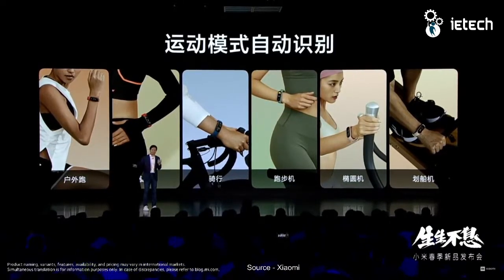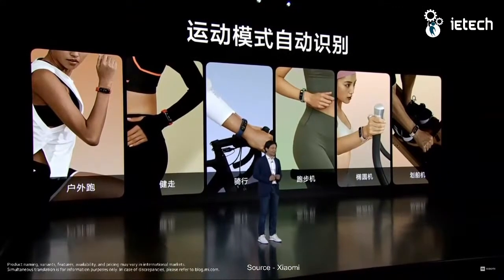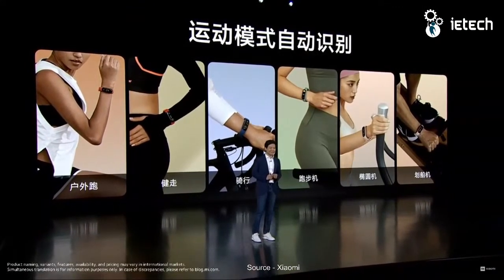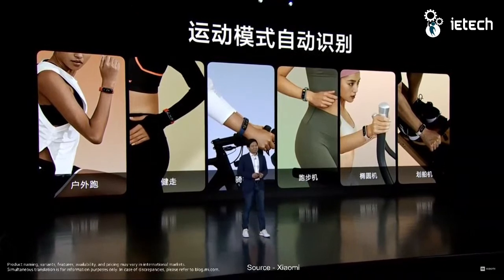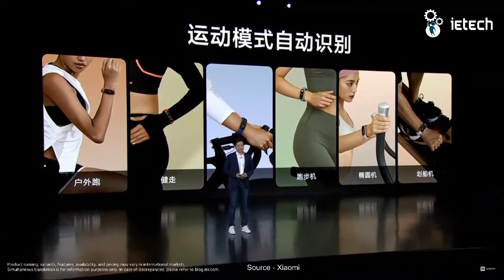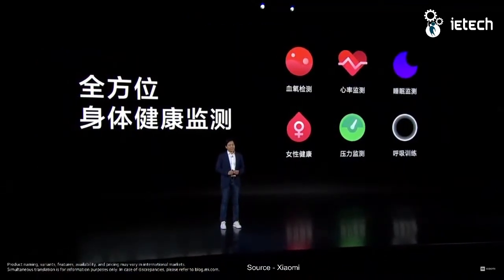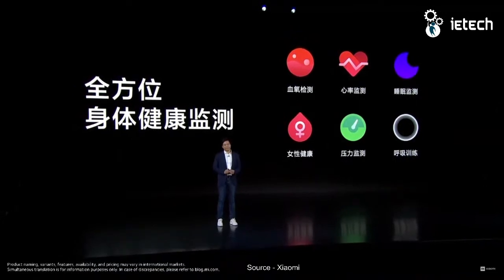And I've been using the band for a while. I think it's really good to use. Last time when I used it while running, actually I was wearing the Smart Band 5, and I'm going to change it to the Mi Smart Band 6. And people are curious why I am not using the Smart Band 6, because I don't want to spoil the secret. In addition to track your exercise and fitness activities, it can also comprehensively track and monitor your health condition.